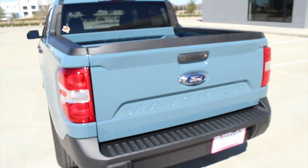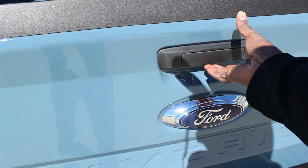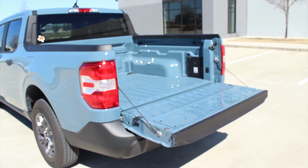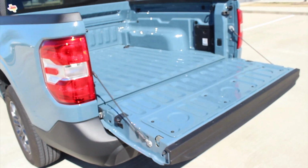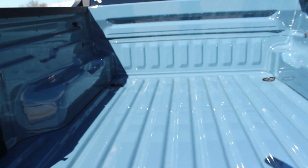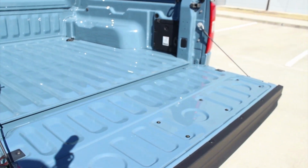So, since it's a truck, let's just go ahead and start talking about the truck bits. On to the bed. There is an optional soft open tailgate. So if you would like to not have to manually assist your tailgate, you do have to purchase an optional package for the soft open tailgate. Now, back here, you can optionally spring for getting your bed liner coated. As you can see, this one's obviously not.